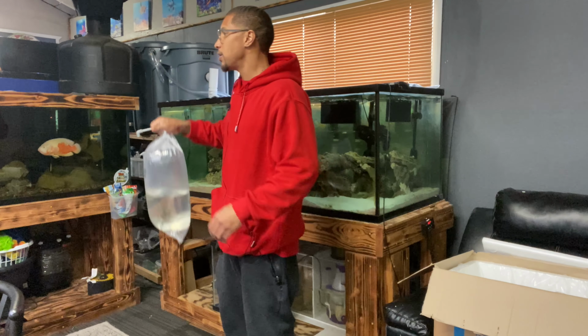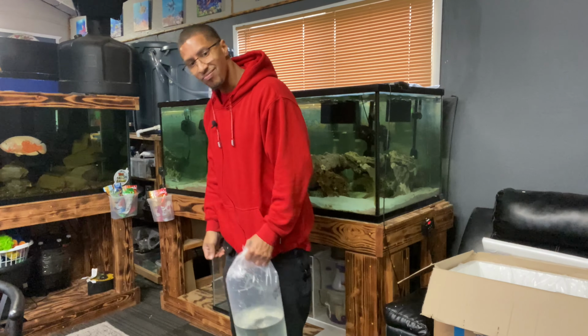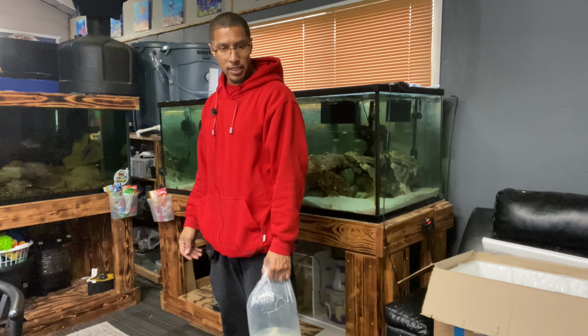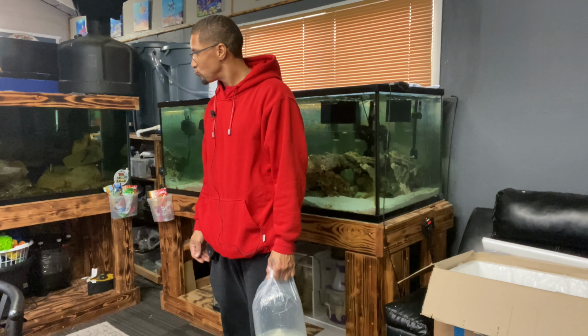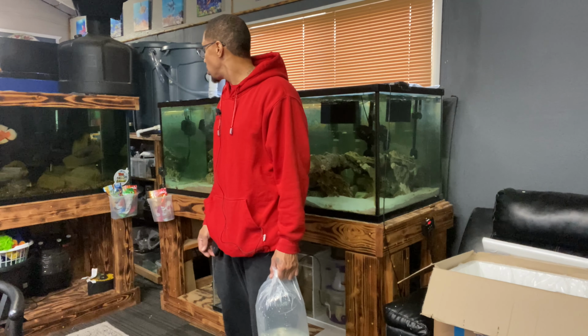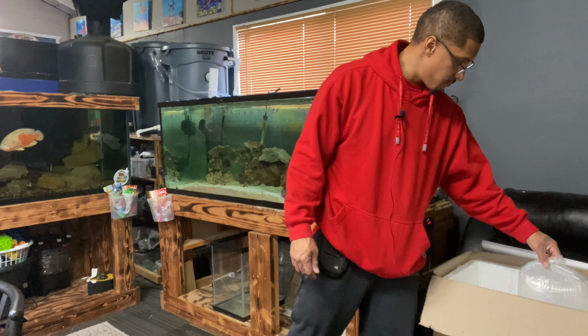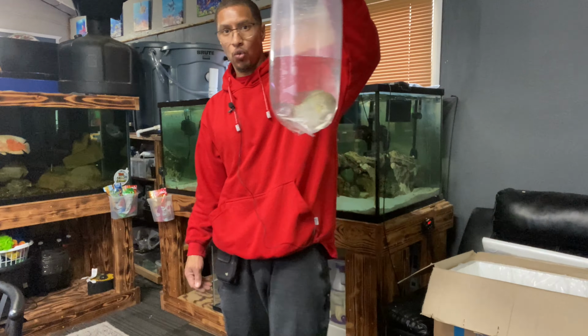That was the plan. Now, plans might have changed. Plans might have changed, y'all. I might need to move them somewhere else. I don't think they're going to be able to fit in the 54. But anyway, this is fish one, right?